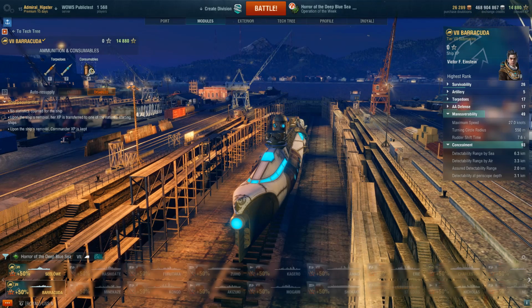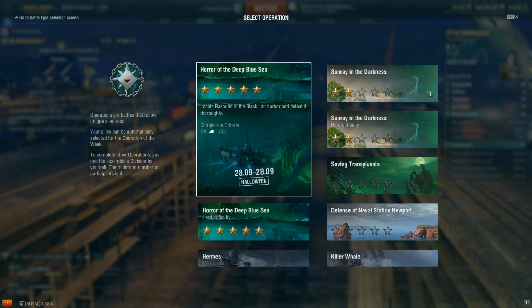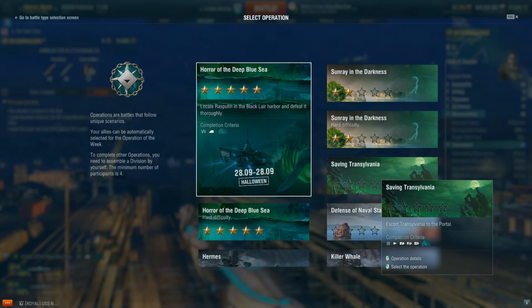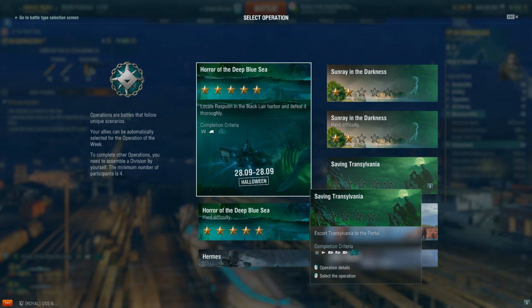There are apparently 5. One of them, I think it's called the Killer Whale. I don't know how to unlock. Hopefully, somebody will be able to let us know in the comments section of this video, but here's how you go about unlocking the others. You see, it's not just Horror of the Deep Blue Sea. You've got all of the previous Halloween operations available as well. And they're not just including them for nostalgia purposes. For example, if you play the original Saving Transylvania operation and complete it with 5 stars, you will unlock the Zipper submarine.